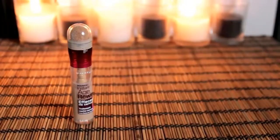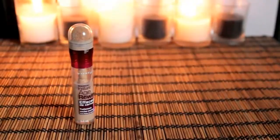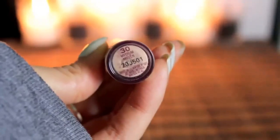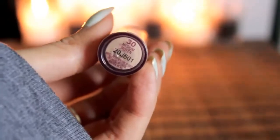For my under eye circles, I use Maybelline's Eraser Dark Circles, and I use this as an under eye concealer as well as concealer for spots. I mean, some people might find it unhygienic, but my skin doesn't really break out all that much. This was highly recommended all over YouTube, so I thought I would give a stab at it, and I love it.